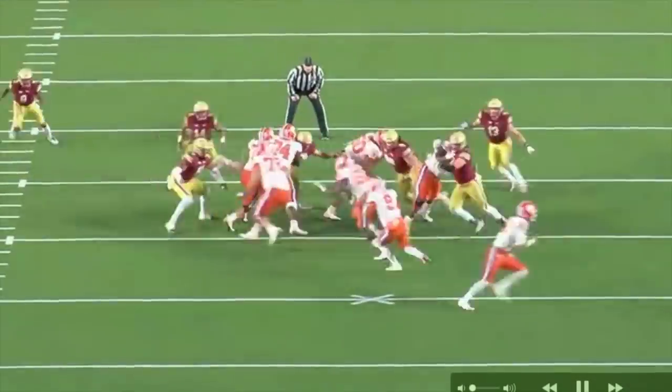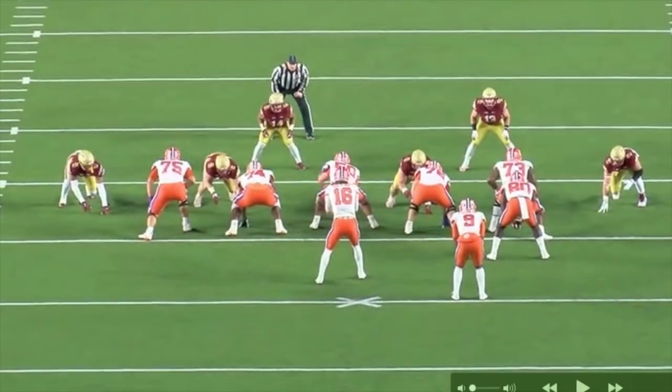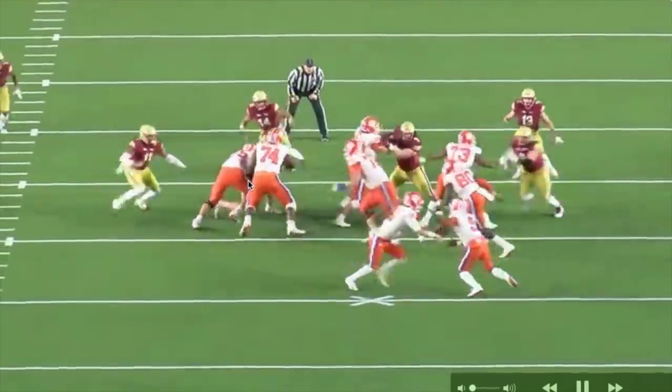Mitch is fantastic with combos, man. Mitch may have a power issue or whatever, but if him and a guard are working together, Mitch gets to the second level really well. He executes combos really well. Take a look at this, man.